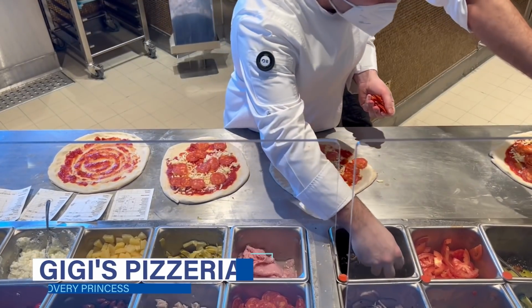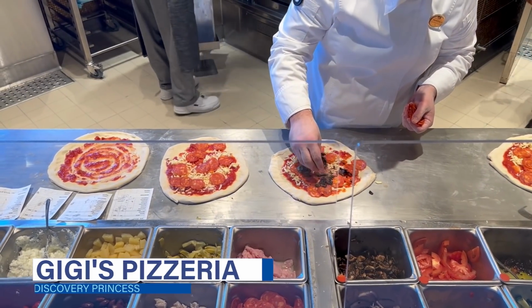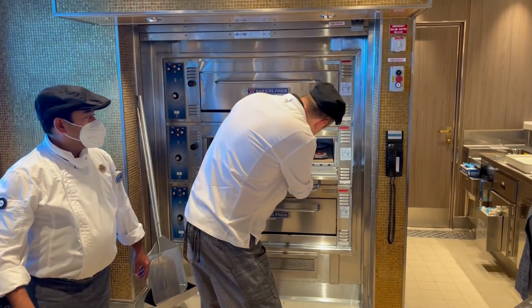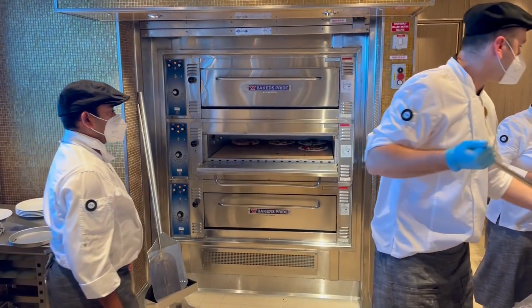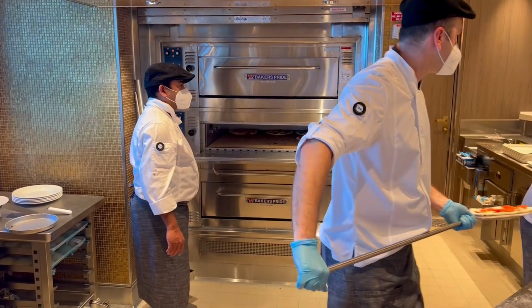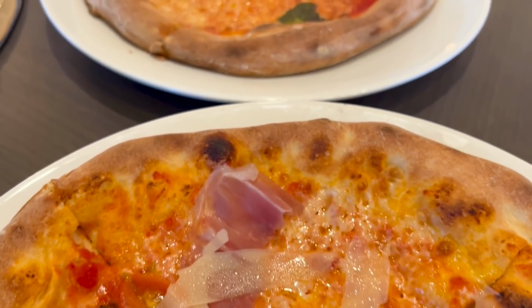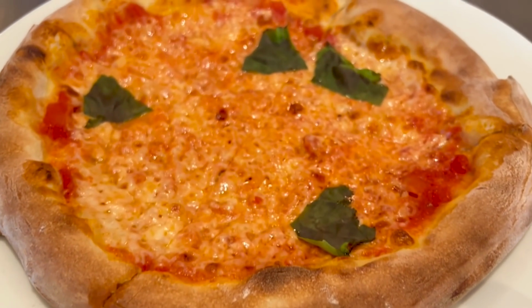Then there's Gigi's Pizzeria on Deck 7. This casual, complimentary venue is a sit-down restaurant serving up small plates and personal pizzas. We could concur that this is the best pizza at sea. Sitting at this venue is first come, first serve, and it does get busy around lunchtime.